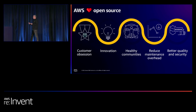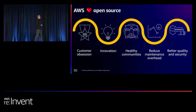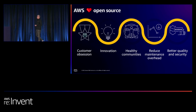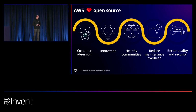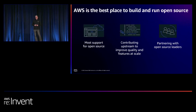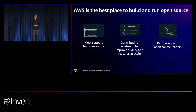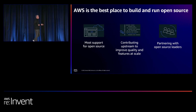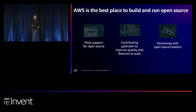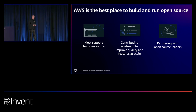And our job then, we believe, is to help reduce the maintenance overhead of running open source on the cloud and at high scale, and to improve the quality and security of open source modules over time. We want to be the best place to run open source. So we have a broad variety of capabilities that are based upon open source and allow you to build a comprehensive data strategy end-to-end from your operational processing all the way through analytics and into machine learning. And we're going to highlight how those hang together.